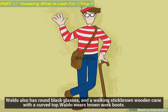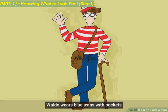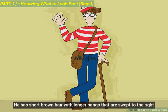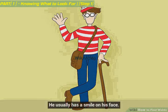Waldo also has round black glasses, and a walking stick, a brown wooden cane with a curved top. Waldo wears brown work boots. Waldo wears blue jeans with pockets. He has short brown hair with longer bangs that are swept to the right. He usually has a smile on his face.